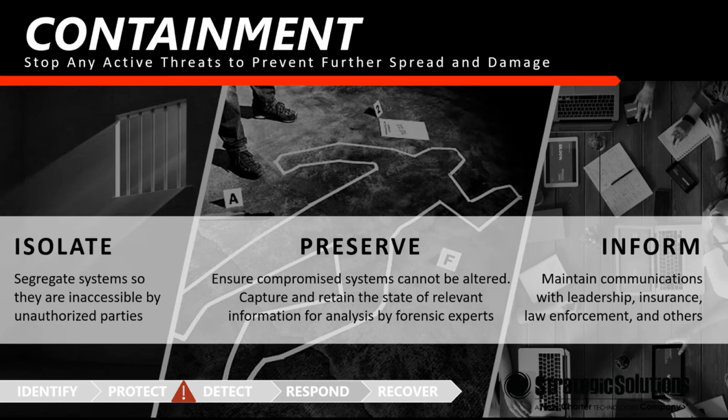So these steps for preservation of the evidence, for isolation, all need to be documented and trained in your security incident response plan. We need to make sure that people know exactly how they plan to isolate systems, isolate applications, isolate users, isolate sites.